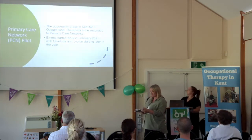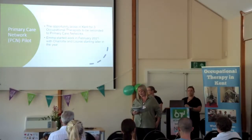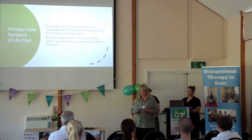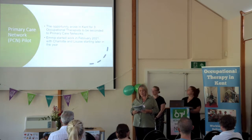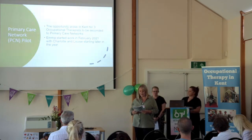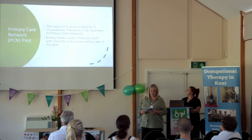The Royal College of Occupational Therapy have been advocating for OTs to be part of primary care. And across the country, occupational therapists have started working in newly developed roles within primary care networks. Here in Kent, the opportunity arose for 3 social care OTs to be seconded to primary care networks. The pilot was to be for a 3-year period to establish the occupational therapy role. Emma started first at the beginning of 2021, and Charlotte and I started later the same year.